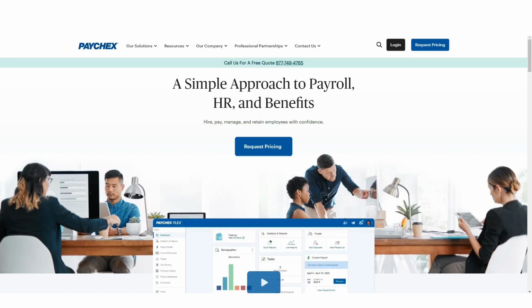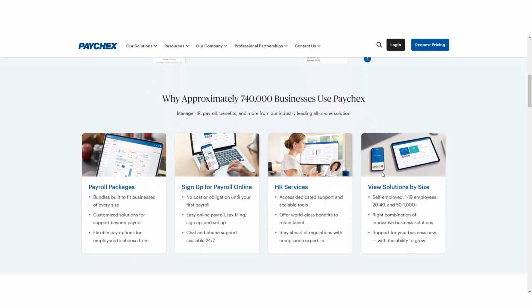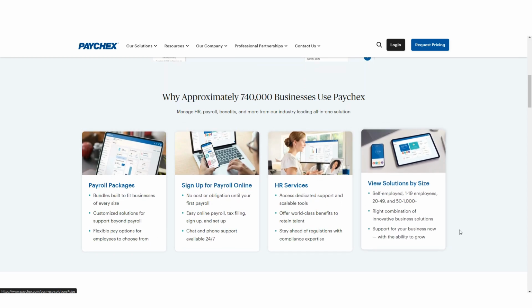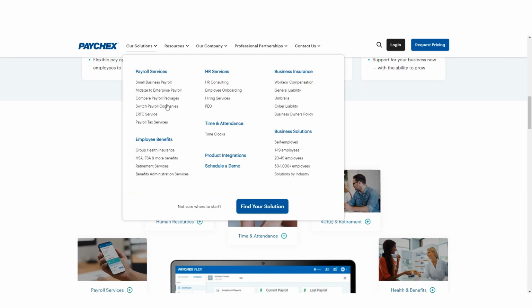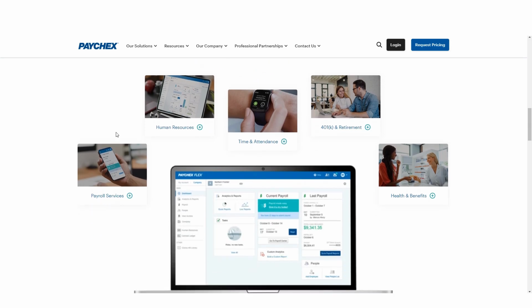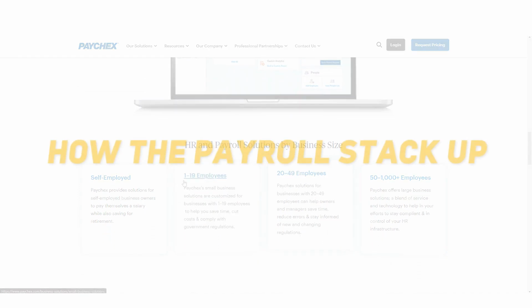With Paychex, employee benefits are taken to the level of a professional employer organization or PEO, which offers a more comprehensive range of HR and payroll services. Note that Gusto partners with brokers to offer employee benefits. The amount of HR expertise that Paychex PEO provides may not be necessary for small businesses with fewer than 10 employees.